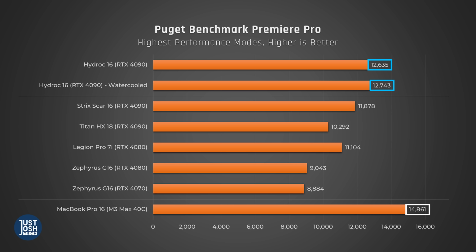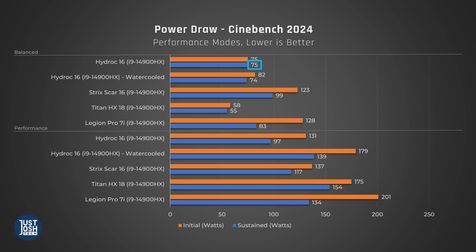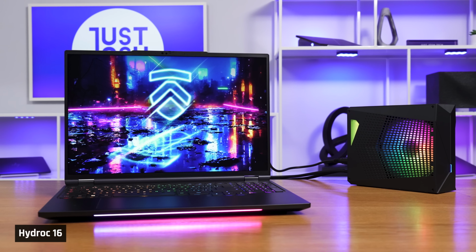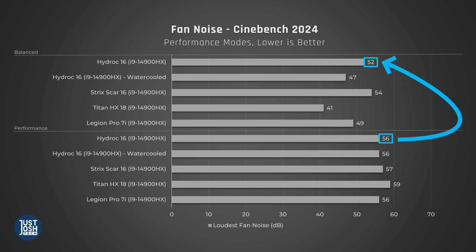There are several other built-in performance modes in the Eluktronics software, as well as further customizations. In balanced mode, it caps its CPU power draw to 75 watts. In that mode, its performance without the water cooling unit attached isn't reduced by that much, and it continues to perform the best among its competitors. If you don't buy the water cooling unit, you may want to consider running the laptop in that mode for more pleasant operating temperatures and fan noise.